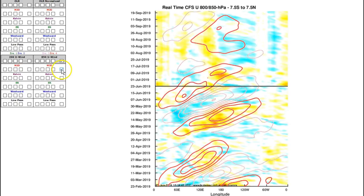In fact, let's overlay the MJO. There you go. All right, so that was a solid contour, active phase, dotted contour, inactive phase. The inactive phase is all but gone in the Kelvin wave generation area. Again, right in this area right here. Weak active phase forecast through about mid-July with westerly anomalies in the Kelvin wave generation area. That should be feeding the jet stream. That should be supporting storm development.